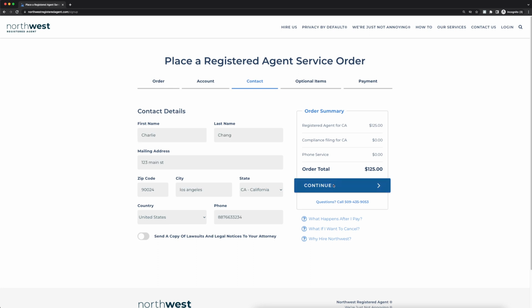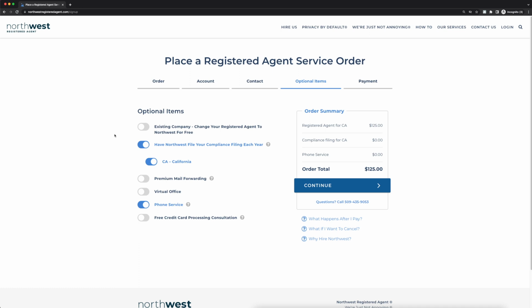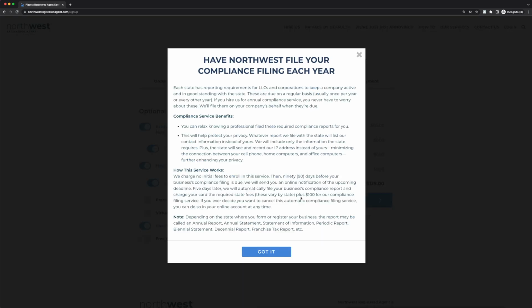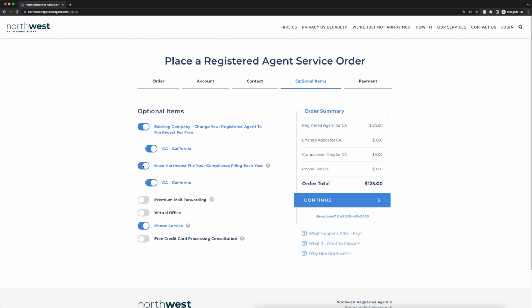After that, I'm going to click Continue, and it's going to allow me to add some optional items. If you have an existing company, you'll select this one, so you can change your registered agent to Northwest for free. It's not free in the sense that you're not paying anything, but it is free to transfer that service over to Northwest. If you want to have them file your compliance filings each year, you can also select this. Basically that's going to be an extra $100 per year to do that for you. Since I don't want that right now, I'm going to select no.